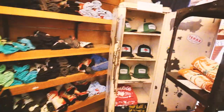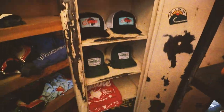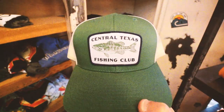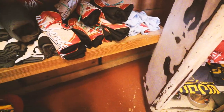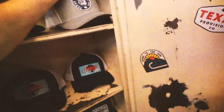All right, so we had to make a quick stop here in Wimberley, Texas, at a new joint that just started carrying the Texas provisions gear, the Old Mill Store. All right, here we are. By the way, you guys check out the new Retro Bassin line of Texas provisions hats. All right, so we got some new ones to put in here. New design here.